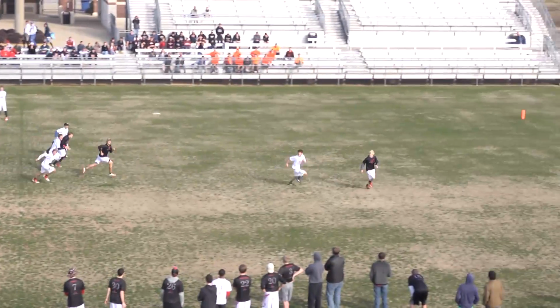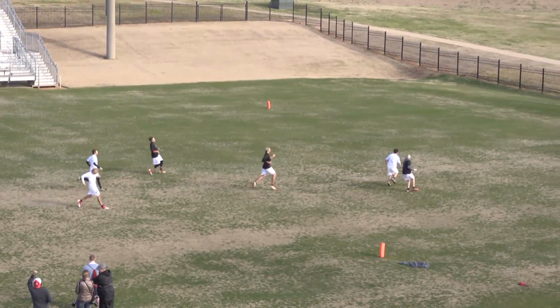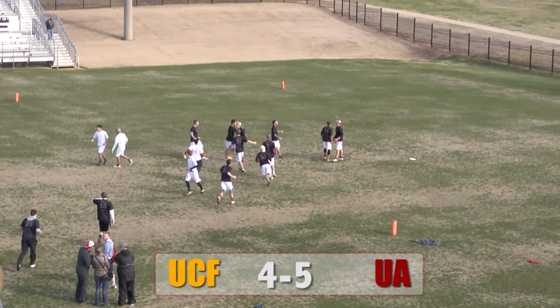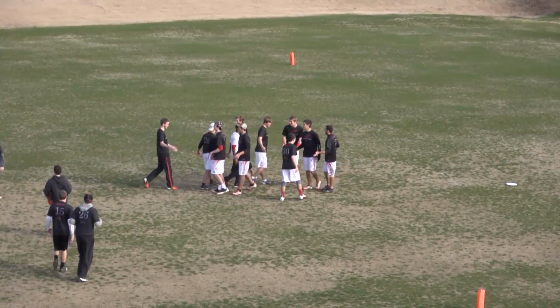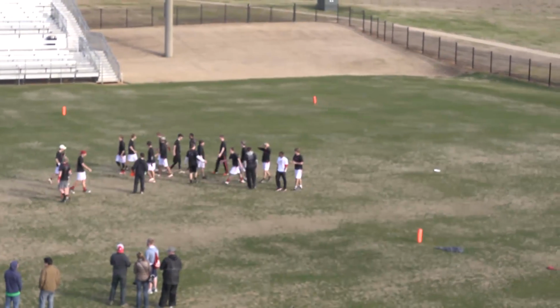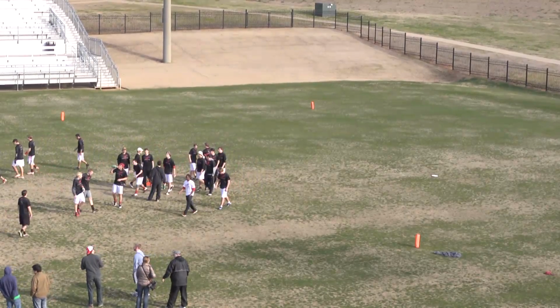Browning with the disc. He's going to shoot deep. Taylor in space. UCF defender gets a piece, but Taylor's going to make the grab. And Terry Murphy getting a piece of that. It's the second time a Central Florida defender has been able to get a piece of the disc, but it pops up. This time, it was Austin Taylor making the grab. It is now 5-4 Alabama, and UCF has not been able to get that first D of the game.